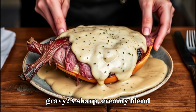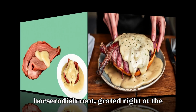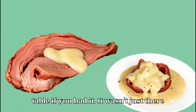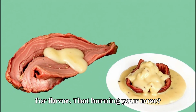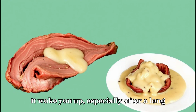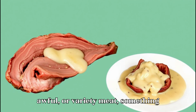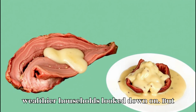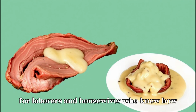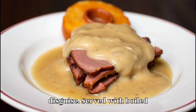The gravy? A sharp, creamy blend of beef drippings, flour, and fresh horseradish root, grated right at the table if you had it. It wasn't just there for flavor. That burning your nose? It woke you up, especially after a long shift in the cold. Tongue was considered offal, or variety meat, something wealthier households looked down on. But for laborers and housewives who knew how to stretch a dollar, it was a delicacy in disguise.